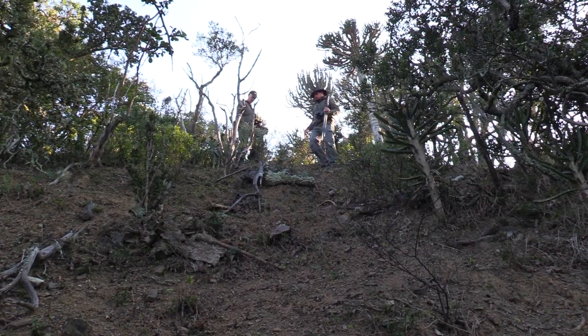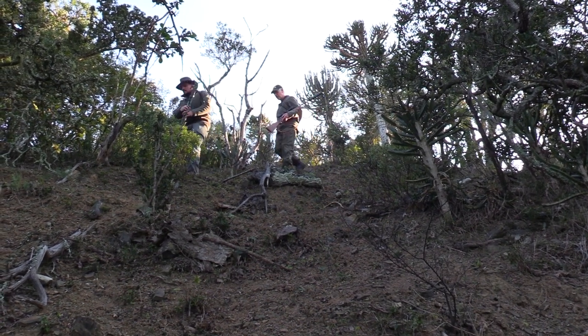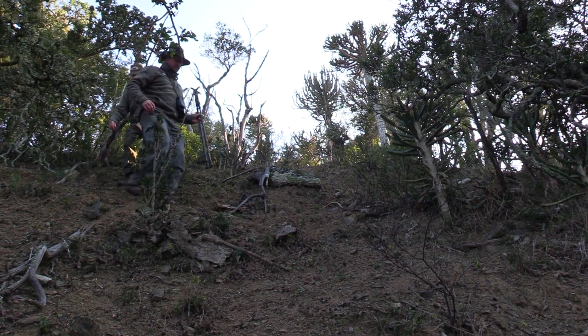Okay, let's go and have a look at him. Watch out not to slip here. This steep ground, if you slip here, you'll roll all the way down into the valley. And then we'll need a stretcher for you and for the Nyala.